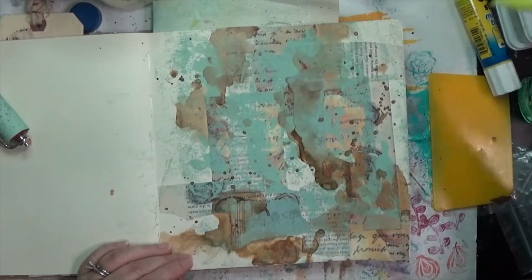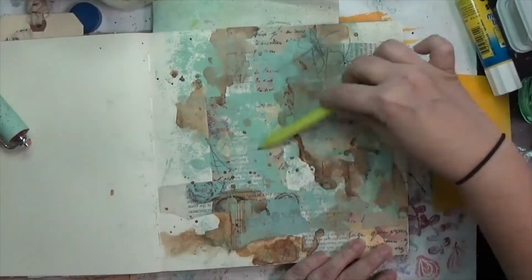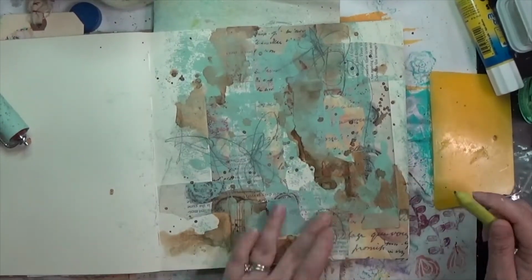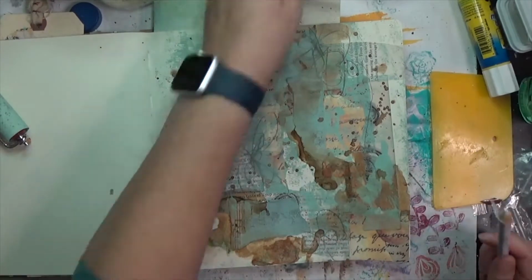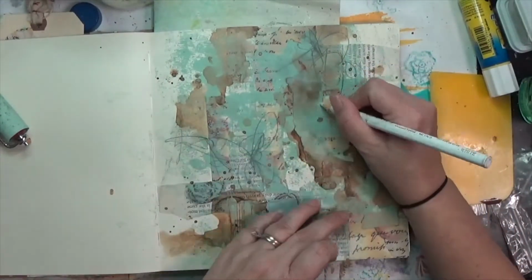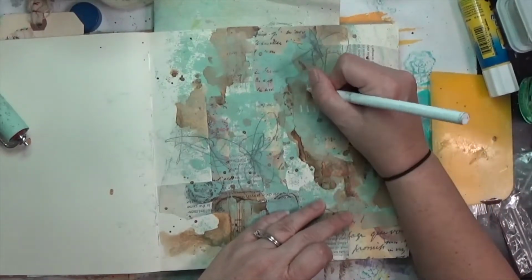All right, so I'm going to dry that, and then I grab my chunky pencil, and I'm just going to do some scribbles just to get a little bit more movement here on the page before I start. I want to start with some of the other materials, the prompts. So I'll pull in my picture. Oh, no, first I wanted some white on here, but I didn't want super stark white. So I've got a China marker in white that I'm just going to do some marks with.